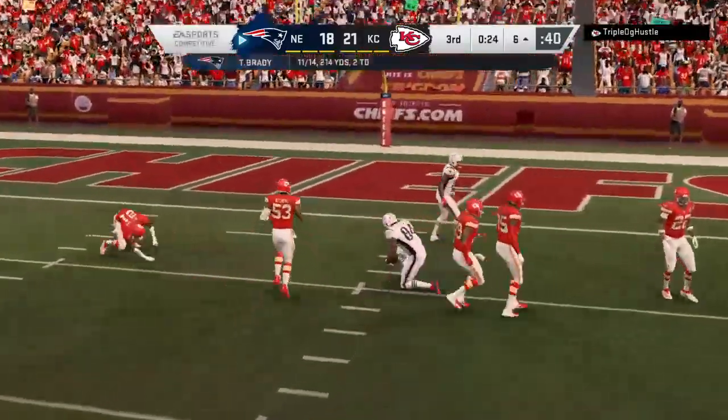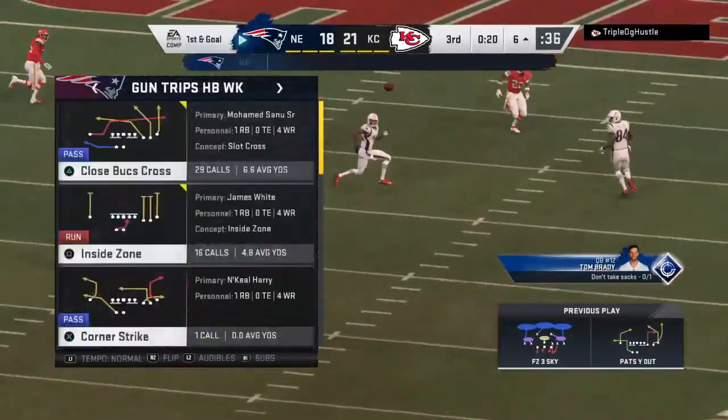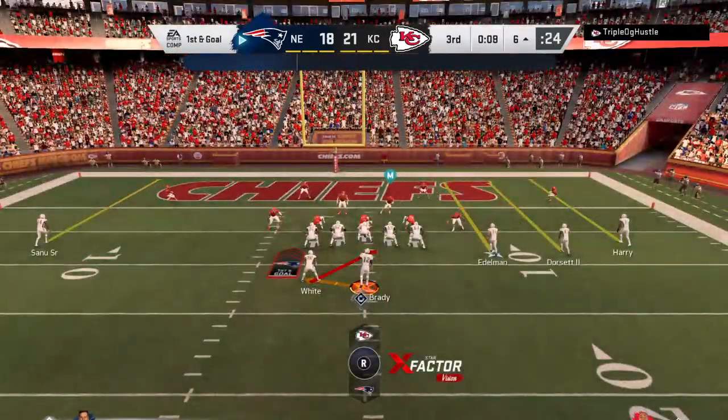Caught by the tight end, Watson. A good pickup there, 26 yards. I've got to make sure that I don't take Tom Brady's greatness for granted, that we make it routine. How about that throw right there?